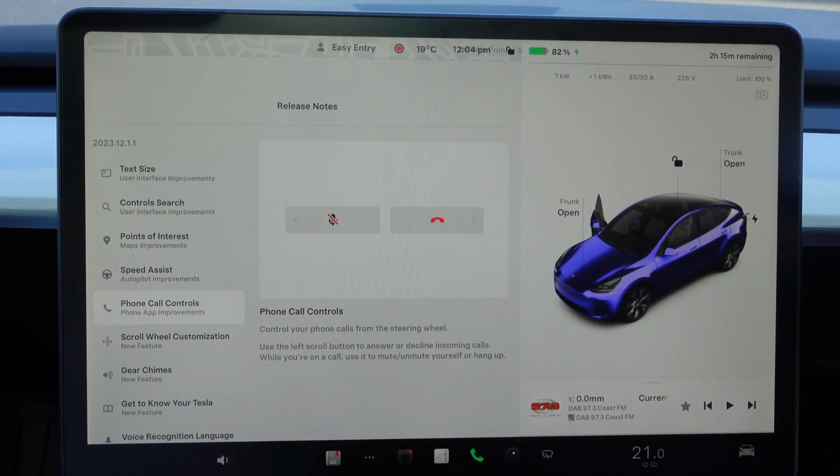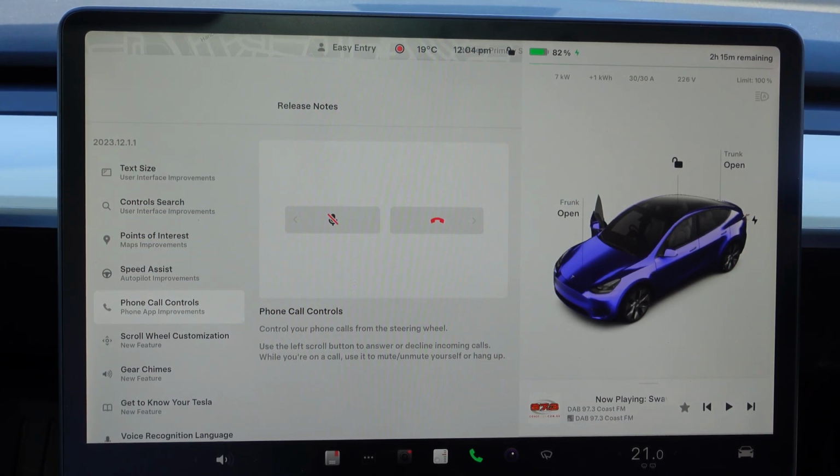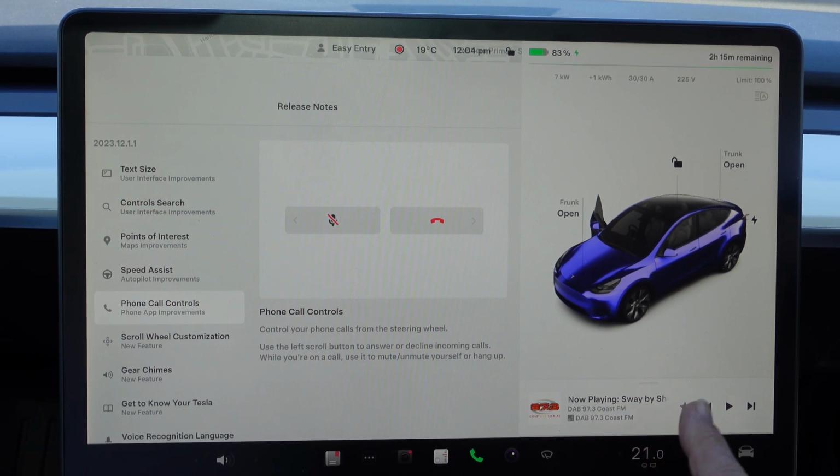Phone call controls. You can control your phone calls from the steering wheel with the left scroll button. So you can answer or decline incoming calls. While you're on a call, you can use it to mute and unmute yourself or hang up, which is quite useful because frequently you have to come down here and start touching the screen down here, whereas now you can do it just with the scroll button.